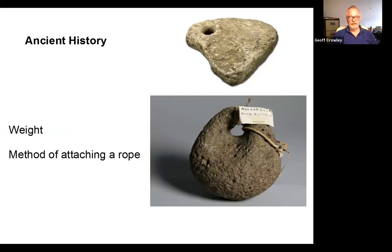The bottom right-hand one happens to be from New Zealand, and it was used by the original settlers in New Zealand in the 1200s and 1300s, who came from Hawaii or thereabouts, islands in the Pacific, to New Zealand, and they used anchors like this. Essentially a large stone with a hole through it and a rope.